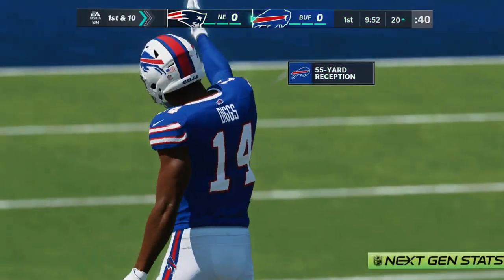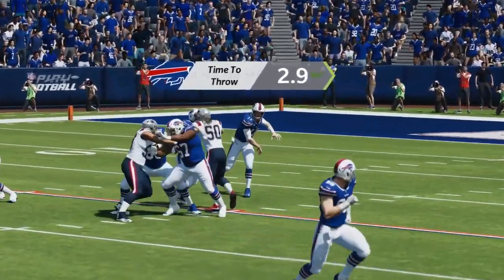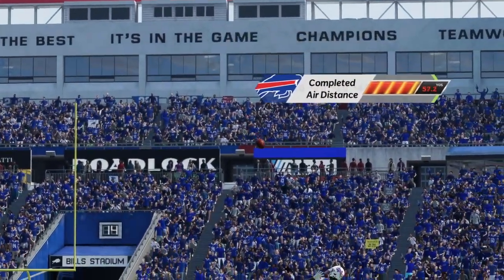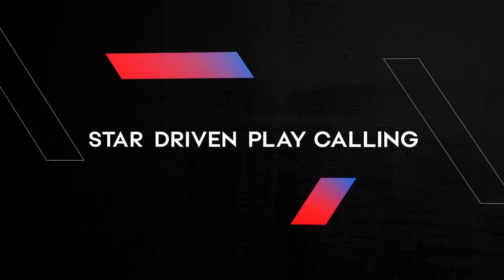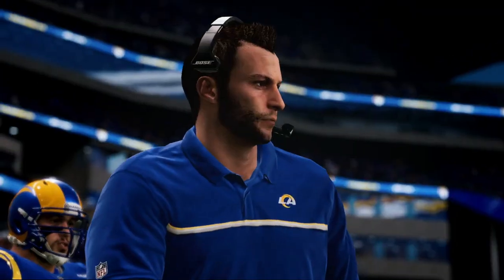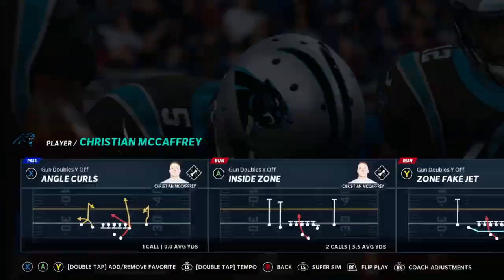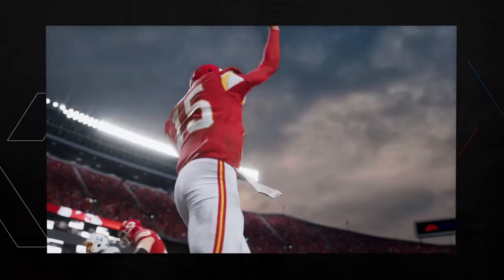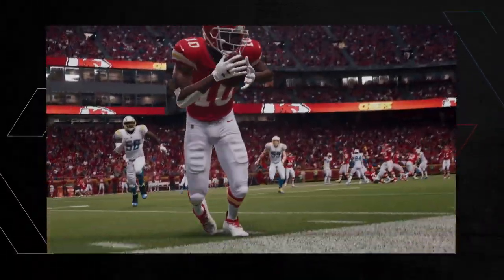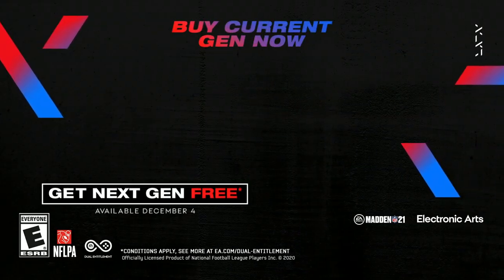Throughout each game, key moments trigger next-gen stats replays, giving you an analytical breakdown of the play. Over 15 specific data points tracked on every down give you the information you need to make strategic decisions and optimize your gameplay. To help create these highlight moments, play calling is now more intuitive and accessible. You can easily call plays to get the ball in the hands of your star players. You can save your favorite plays to find quickly when the perfect moment arises. The next generation of Madden is here, and it's never felt so real. Feel game day in Madden NFL 21.